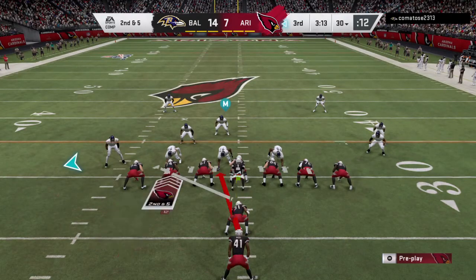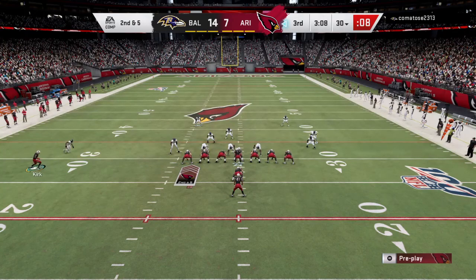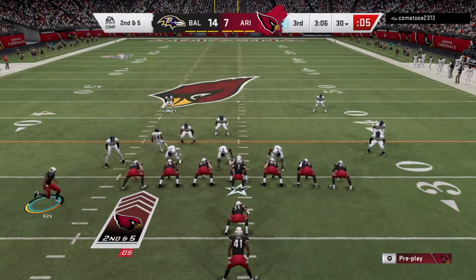Tighten up. Check, check, check, check. It's a 6. Pull it. Half. Zip this. Motion.